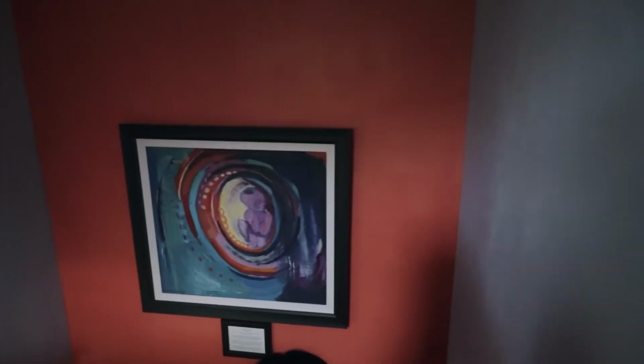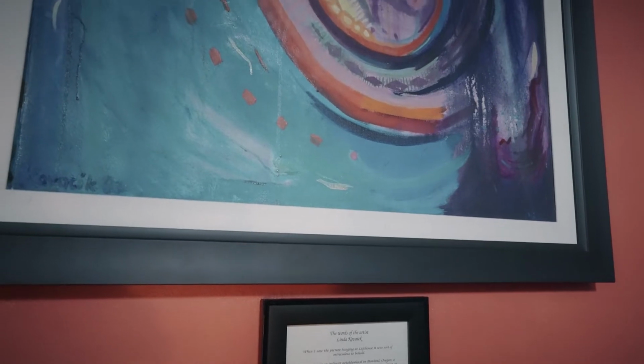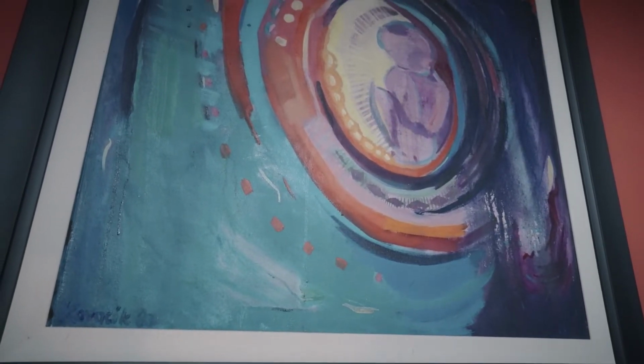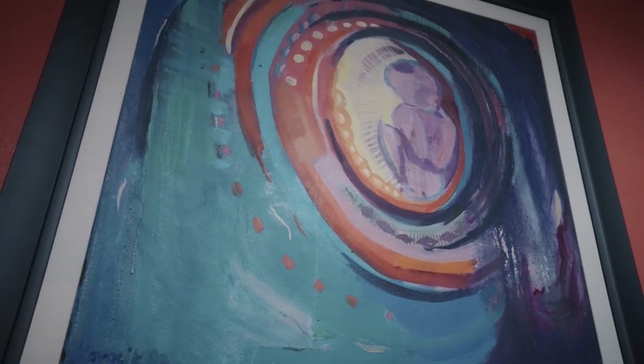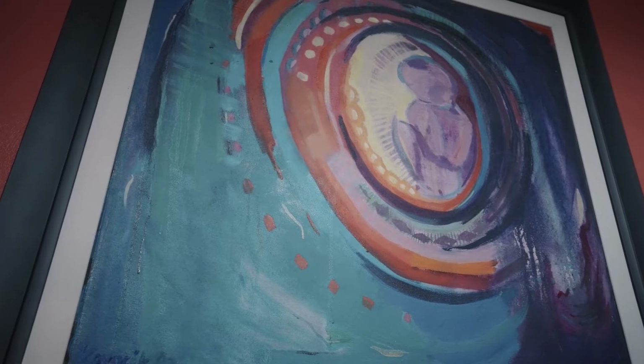We have this painting here on the wall that was done by an artist out of California as she wrestled with her thoughts on being pro-choice versus pro-life. And after working on this painting, she decided that she was definitely pro-life. And the artist's name is Linda Koviak.